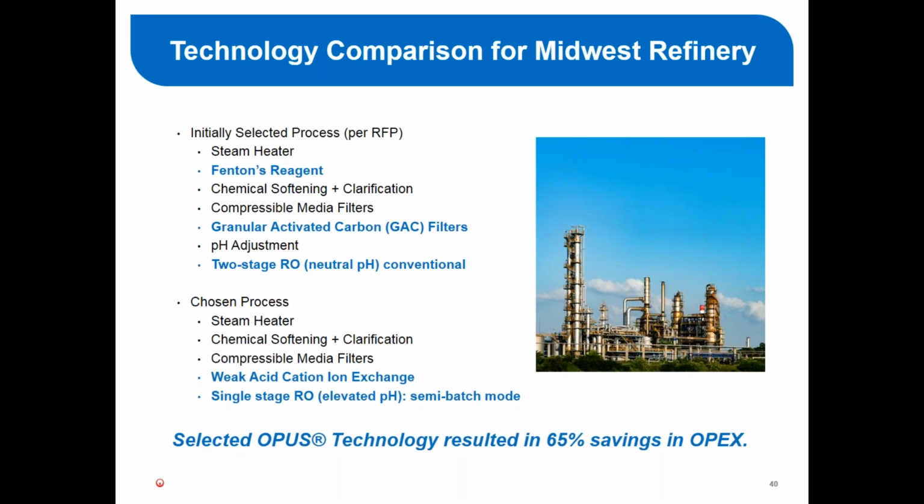And the initial process that the client wanted before we convinced them to use OPUS was using an alternative process that was using a Fenton's reagent for oxidation of organics and granular activated carbon filters and two-stage neutral pH RO to remove the organics via Fenton's reagent and GAC, and finally run at neutral pH RO. The difference with our OPUS process is that we're using the WAC ion exchange softening, and we use a single stage high pH semi-batch mode RO to avoid scaling and fouling while running at 92% recovery. So we figured we saved a tremendous amount of GAC as well as steam and chemicals, resulting in 65% savings in OPEX compared to the client's original approach.